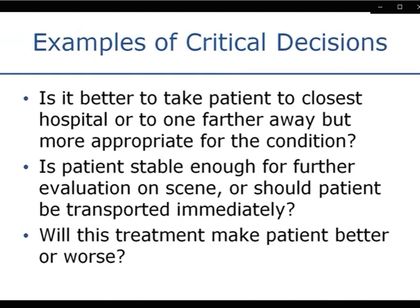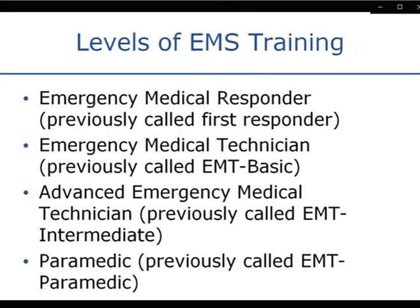And it's just important to know at what time do we provide the care, because we'll have patients that we're very, very busy with because of the seriousness of their injuries or their medical condition, and we may not get through everything that we think that we should because of the need to move the patient quickly to a hospital.